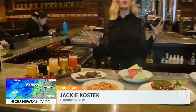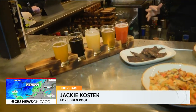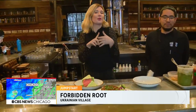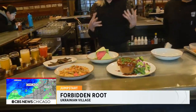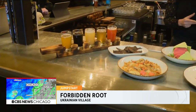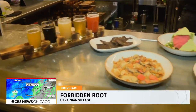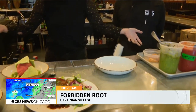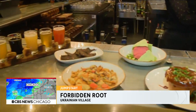Yes, we've been talking about their botanical beers here at Forbidden Root all morning long. They really have some modern and unique flavor combinations. Strawberry basil, peach wit is one of their newest beers that they just debuted about a year ago. I'm here with Jose Reyes, who is one of the chefs here at Forbidden Root, because it's not just about the beer. Look at this incredible spread in front of us. Describe the menu just for me a little bit, Jose.